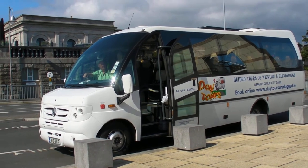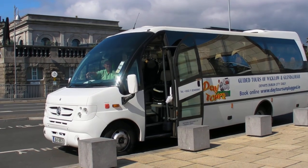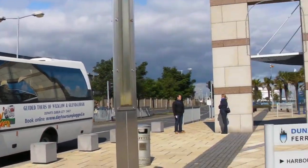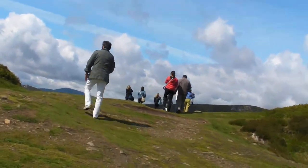And there's Stephen behind the wheel. And Stephen taking the video. What a coincidence. Our first stop on the Wicklow Adventure Tour. We're sitting out on our first wee bit of a walk.